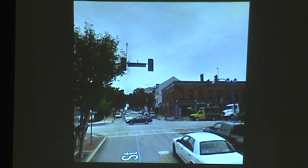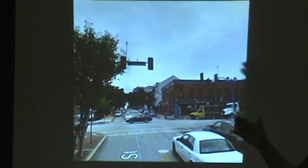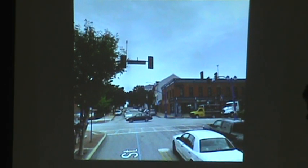This is the same corner now. Of course, here's the building. Not different from what it looked like in the 1960s, but much different than what it looked like in the 1860s. Of course, this is an empty lot now, and that building is gone.